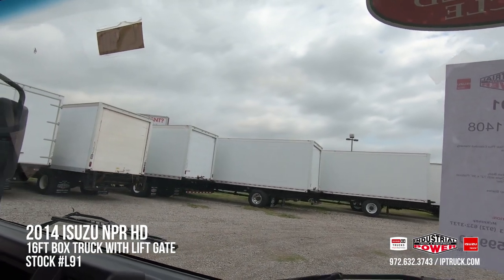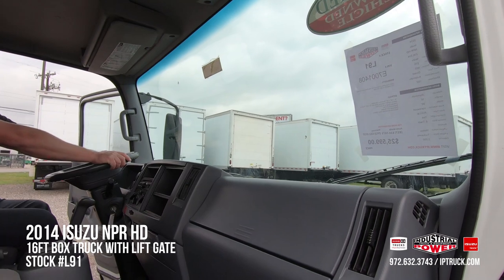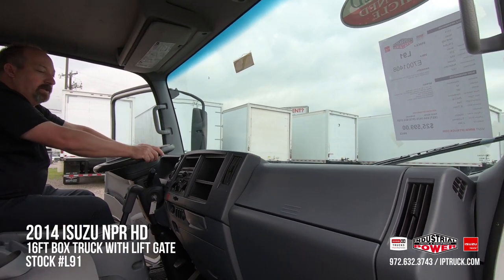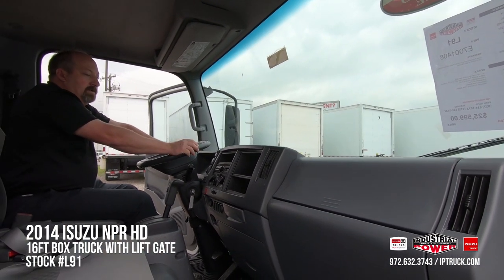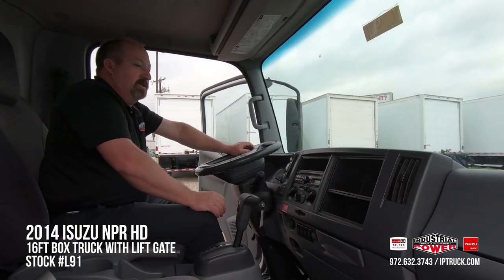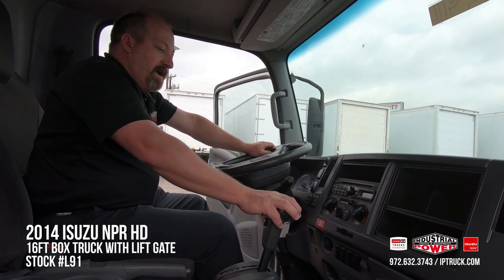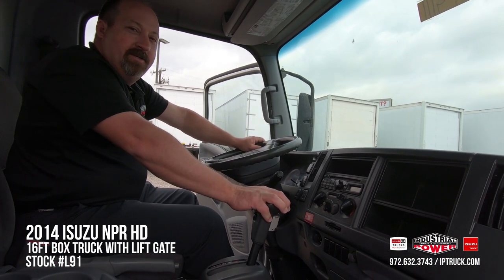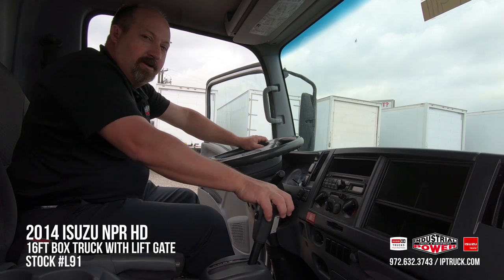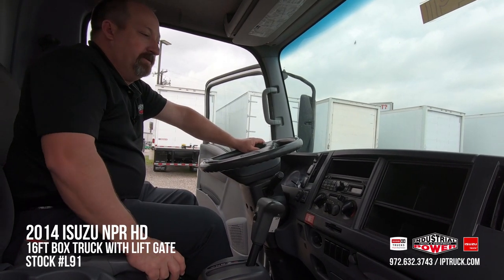And also in neighborhoods and stuff, it's got the smaller footprint, so you can see up close for maneuvering streets or even parking lots. This particular truck's got an AM/FM CD player in it, air conditioning, cruise control. And I did say it was a diesel automatic, so the automatic truck's really easy to drive. You can pretty much start this truck up, put it in drive, and take off. Most people can drive these very easily.